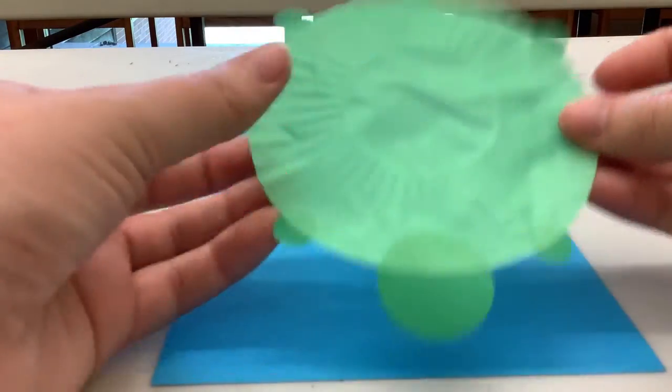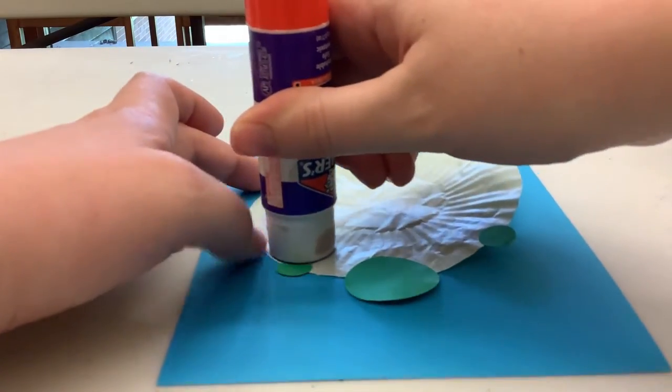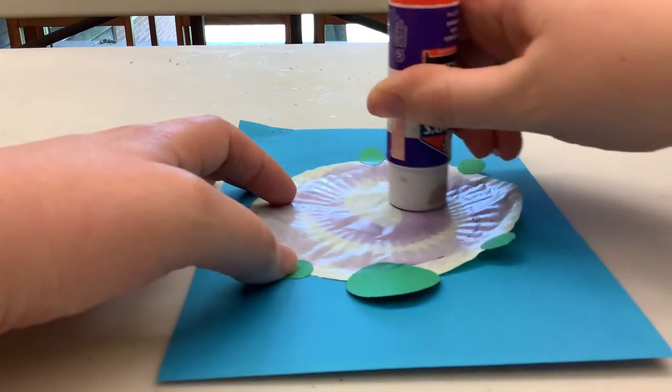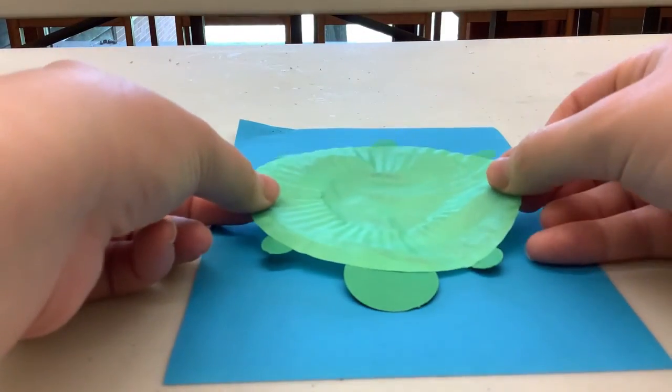Oh, he looks fantastic. If you need to, you can go ahead and go around your cupcake liner one more time with your glue stick just to kind of seal it all in place. Looks great. I like using purple glue because I can see exactly where I put my glue.